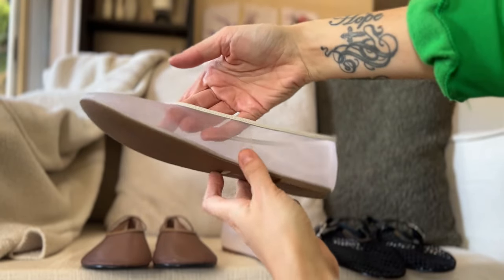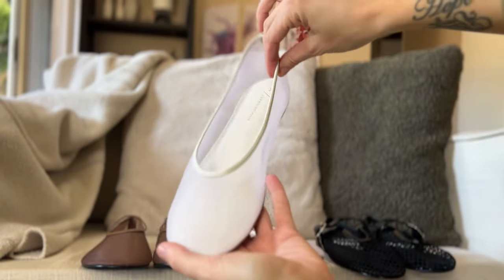This one is actually pretty soft and bouncy compared to the bottom of the Jeffrey Campbell one. This one also has a little bit more of a cushion. So all around, this is the most comfortable, I think, of the bunch, simply because of this sole. The sole is really good quality.